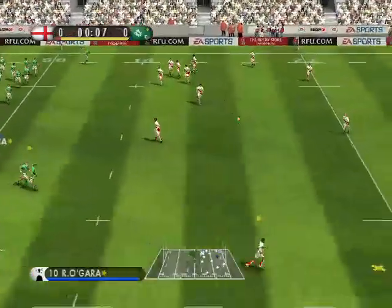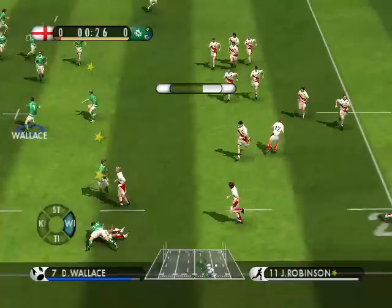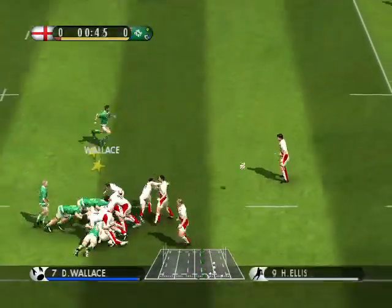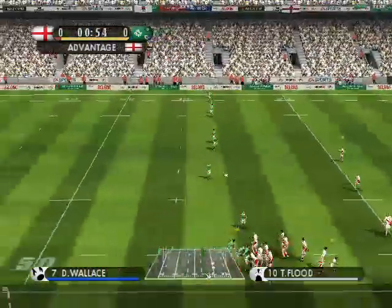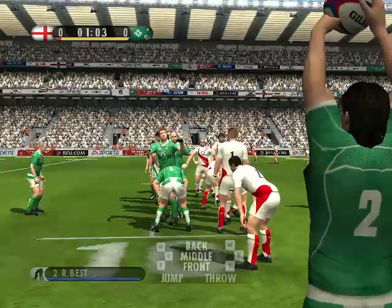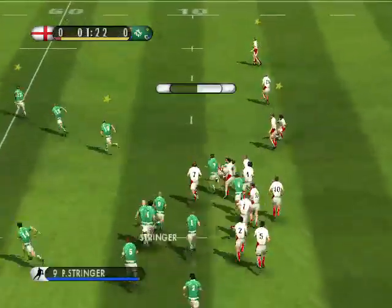Reverses it. Grabs it. Tremendous tackle. Spun away. It's advantage to England. Hit in his own 22. It's a line out, Irish ball. In the ball goes. Balls won.